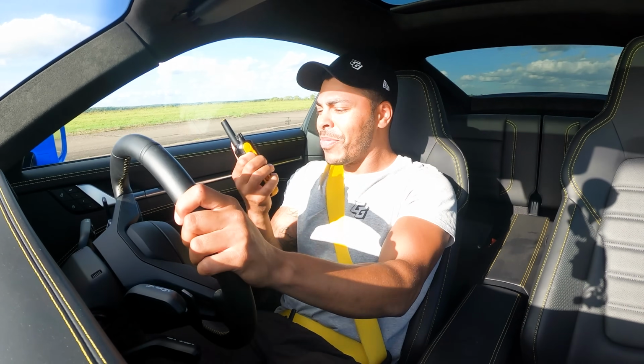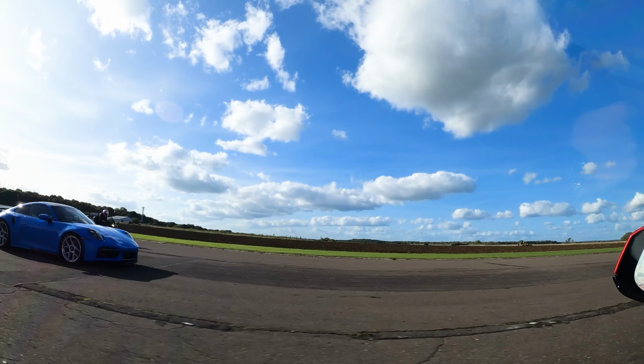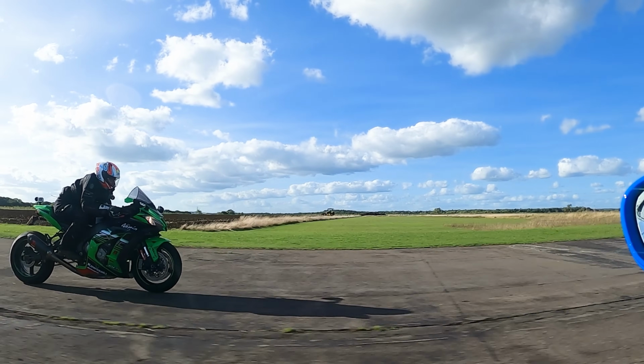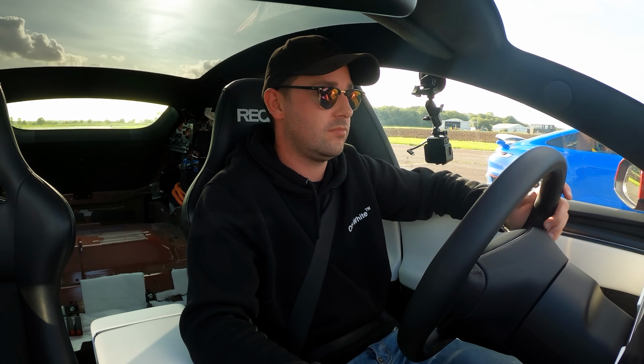That was epic. And in another insane run down the strip, the Tesla once again makes it to the line first. The bike gets an incredible launch, sticking to my Turbo S the whole way down the track. However, I just managed to beat him to the line by a bumper. I was not expecting that. Let's line back up and go again.